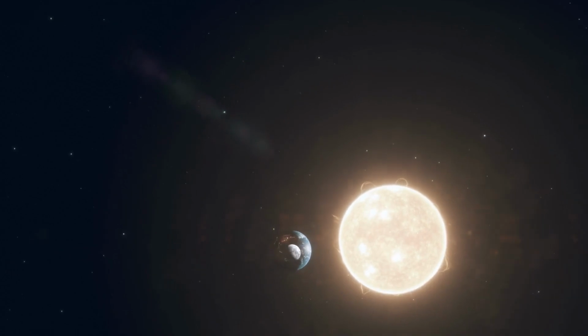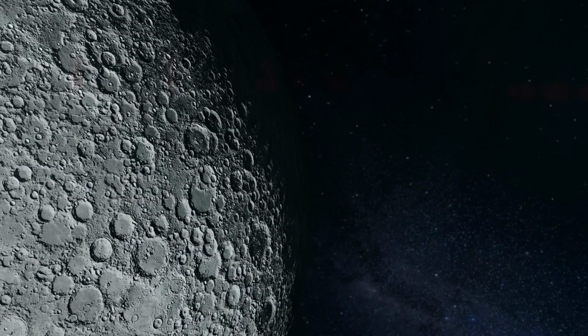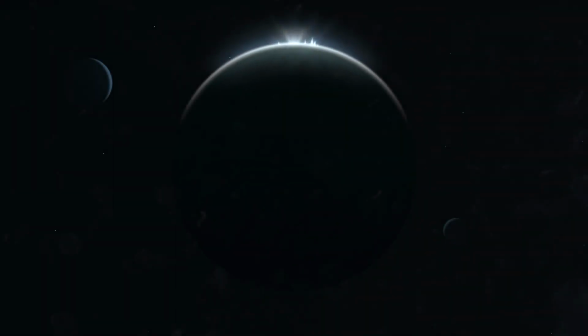Nearly every planet in our solar system, except for two, has its own natural satellites. While Earth's moon is the most familiar to us, its barren surface marked by ancient volcanoes and countless craters, it's just one of many moons with fascinating stories to tell.